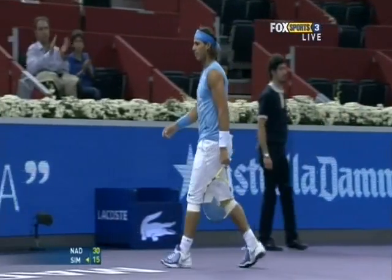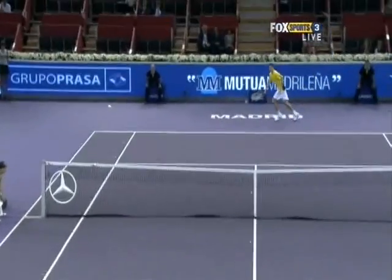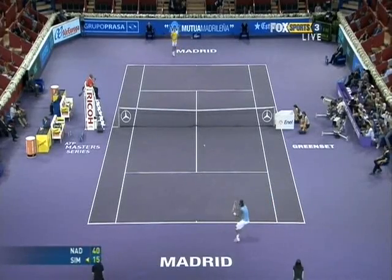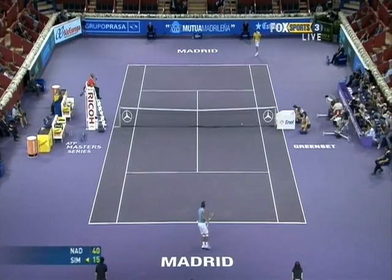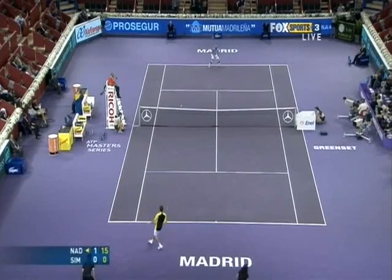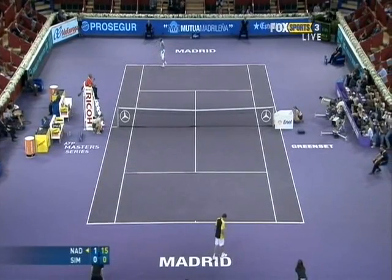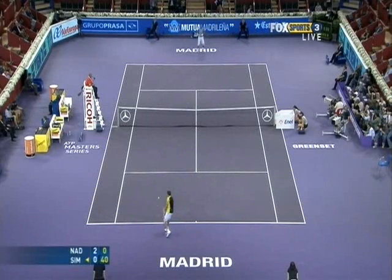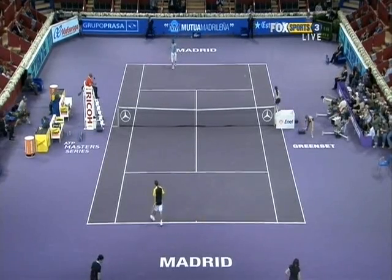Some serious bender like that. Oh, you'll see Nadal. 15. It's around the side of the spore, and that's what. A lot better.